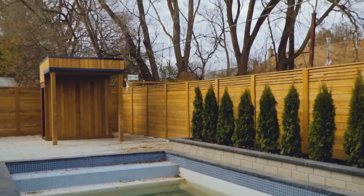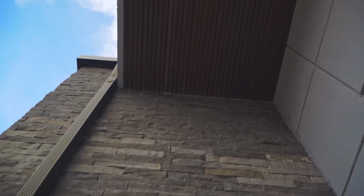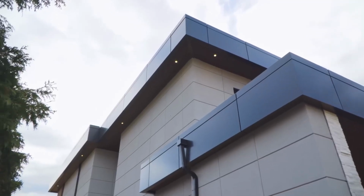Not only are the clean lines of the exterior a contemporary design choice, they also allow us to take advantage of every square foot of the available space.